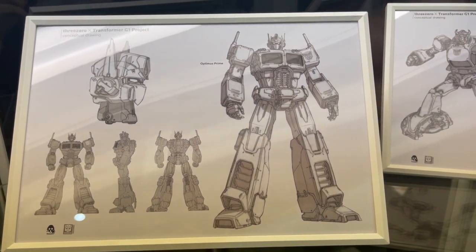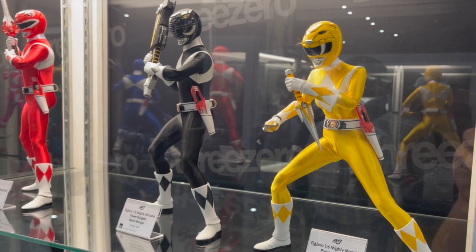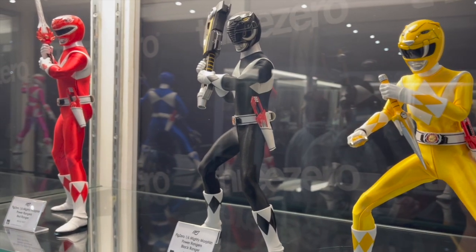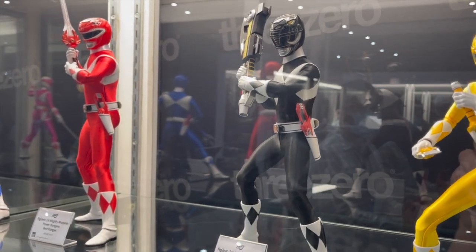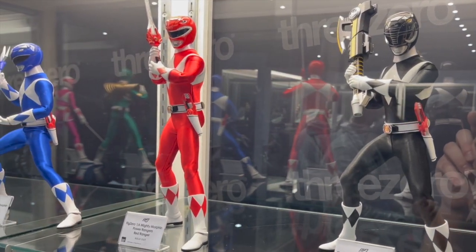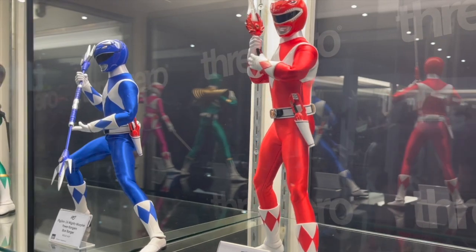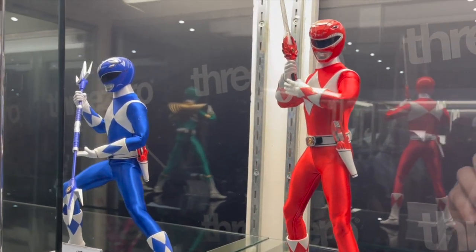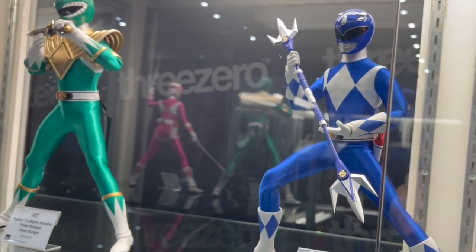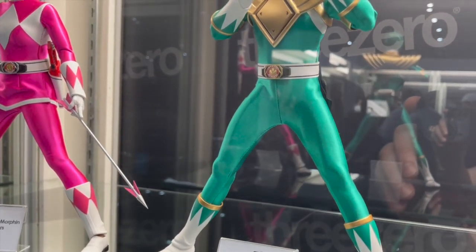And I especially like seeing concept art like these for Optimus Prime and Bumblebee. The Power Rangers, it seems like there is such an explosion of Power Ranger merchandise after Hasbro bought the license, and 3Zero is actually licensing from Hasbro to produce these. Of course, these are more in that 1/6 sort of scale. They're a lot bigger type figures, but the detail and the looks of these things are quite amazing. I gotta give it to them all day. Just down to the costumes and everything else. They're very shiny material, cloth, the weapons, gorgeously detailed.